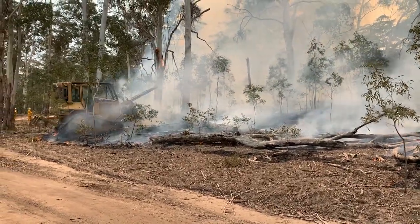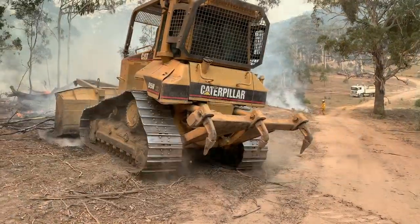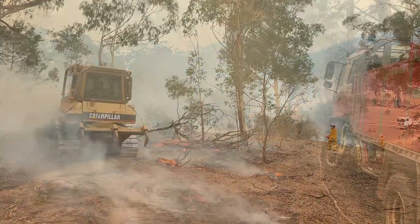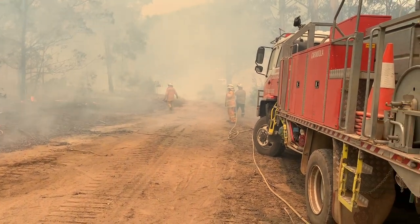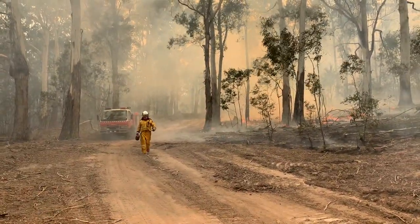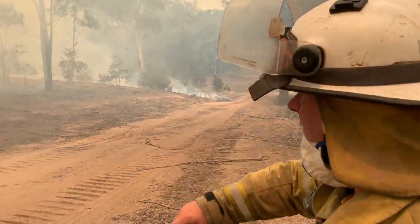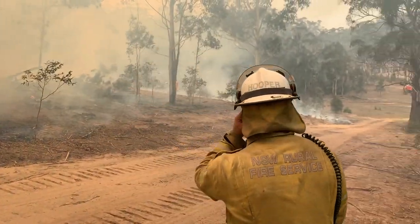Pushing the heavy stuff further away from the containment line. So have they leapfrogged us? Yeah, that's fair enough. We might need to come back and just knock this stuff off, just on the edge of the trail. Anyway, let us know when you need us to jump ahead of these guys too.